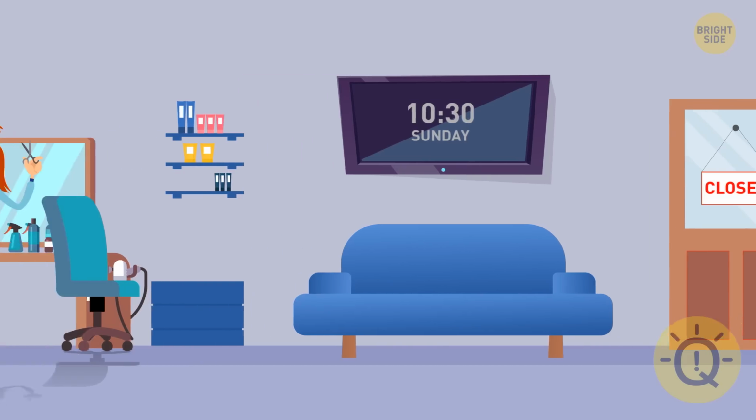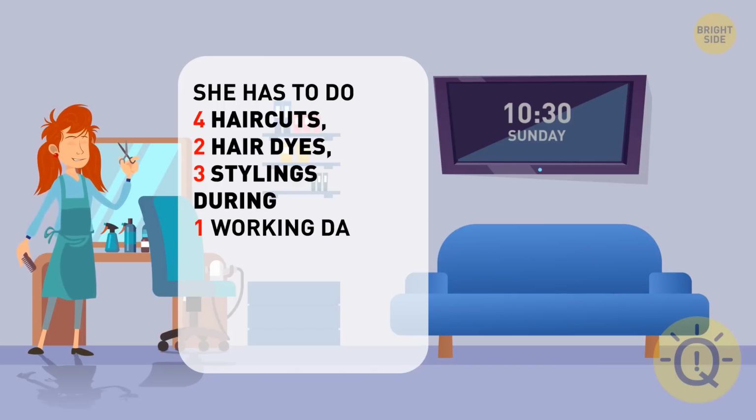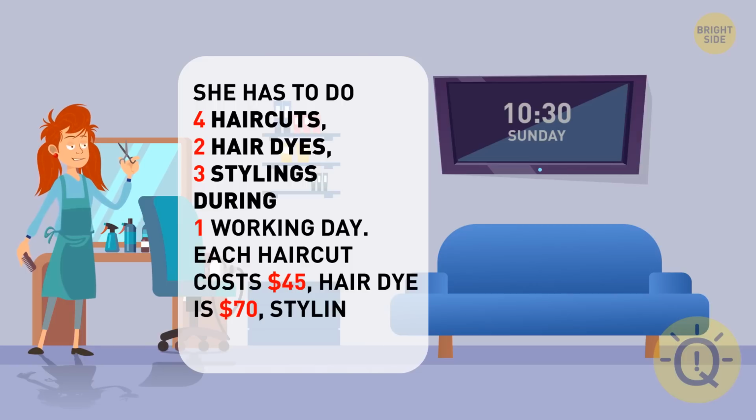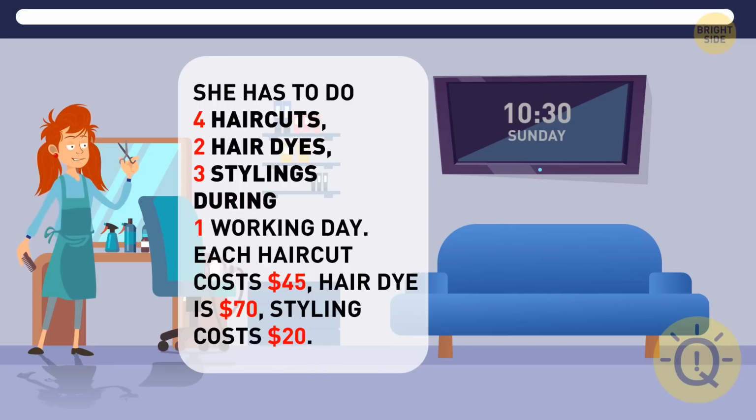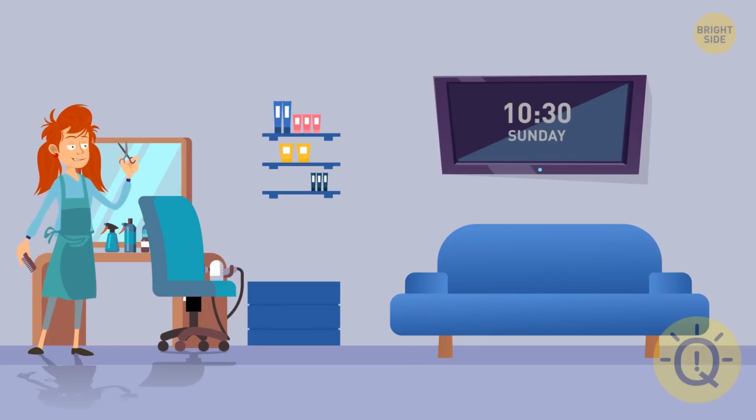According to Emily's work contract, she has to do 4 haircuts, 2 hair dyes, and 3 stylings during one day. Each haircut costs $45. Hair dye is $70, and styling costs $20. Can you calculate how much she's earned today? The girl has earned nothing.